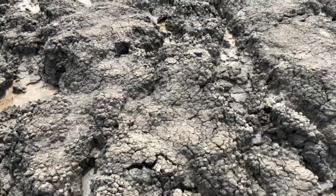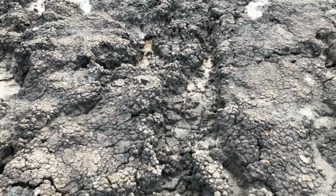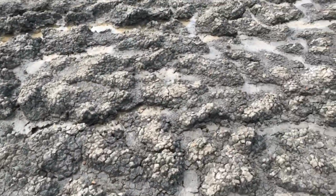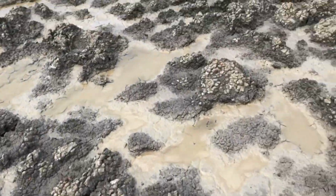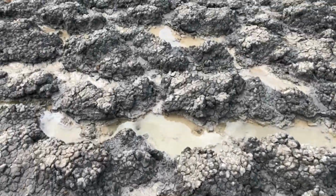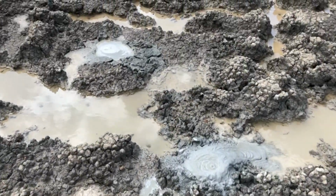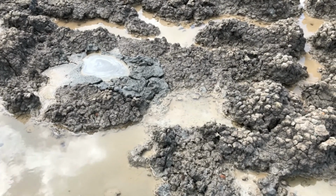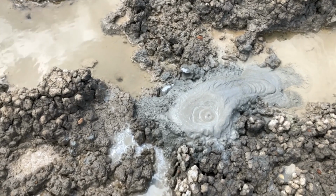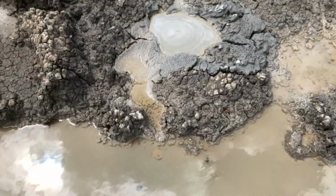So there seems to be two sets of deformation, one which is radial around the center and one which radiates out from that center. So there are quite a number of new vents here. Result of increased injection or just displacement of mud in the subsurface.